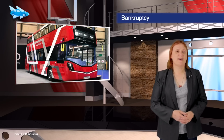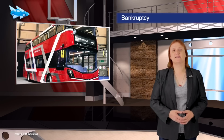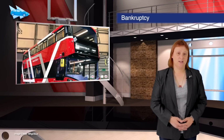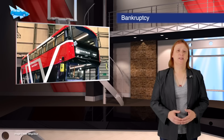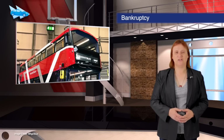Northern Irish bus manufacturer Wrightbus, known for its battery electric and hydrogen fuel cell buses, has filed for bankruptcy and has been put under receivership. The company's future is uncertain, and I'm guessing the current political climate isn't helping all that much.